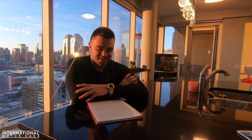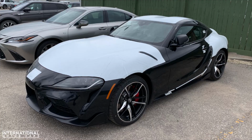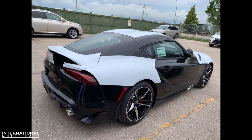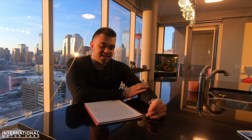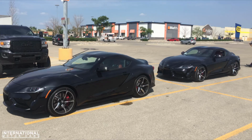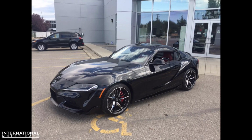Number 4, the 2020 Supra. The reason why this one's so high up on the list is that we acquired this car before Toyota Canada's official release date to the public. So I'd very confidently say we had the first 2020 in Canada outside of a Toyota dealer that you could actually buy. I know a couple customers had taken delivery, but were told to keep quiet about it.